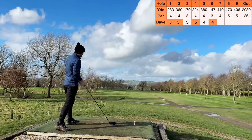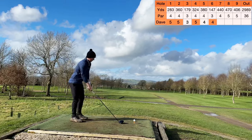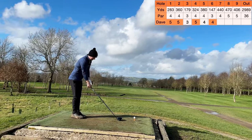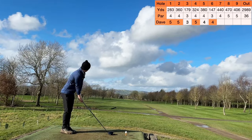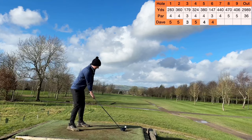Hole 7. It's par 4. I think it's the hardest hole in the course. Very windy up here in this tee box. It's the hardest hole in the course, but let's try and get one down there. Down the middle will be great.